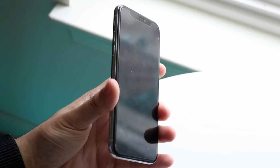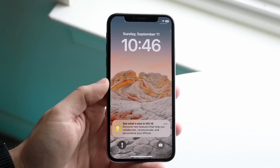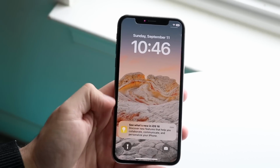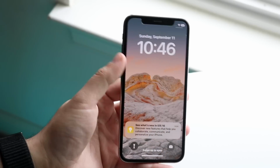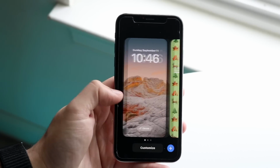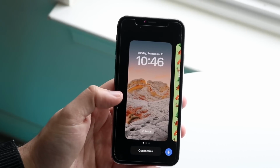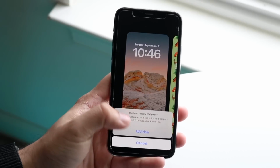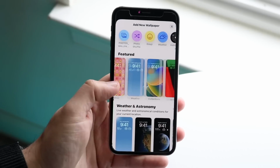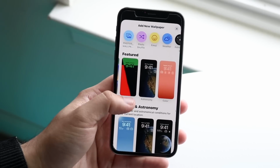Now, I will say iOS 16 has been a really good experience on my iPhone 10 in general. But we do get some cool features on the lock screen. We now get our notifications at the bottom, and the text is a little bit more bold on top. You can also long press onto the lock screen and create new lock screens and customize them as well. You can add widgets to the lock screen, and you can change out different wallpapers and switch them as fast as possible.